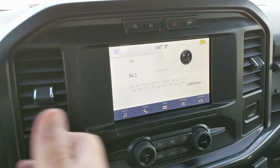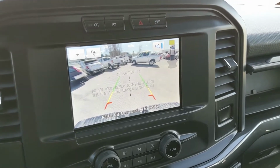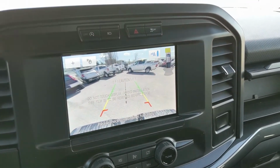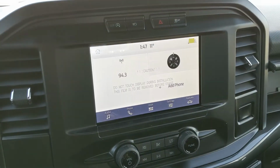But then shifting into reverse, you do also have a backup camera with reverse sensors, so you're going to be able to see where you're going, hopefully avoid hitting anything, with dynamic hitch view, so you can zoom in and have an easier time hooking up a trailer or something of the sort.